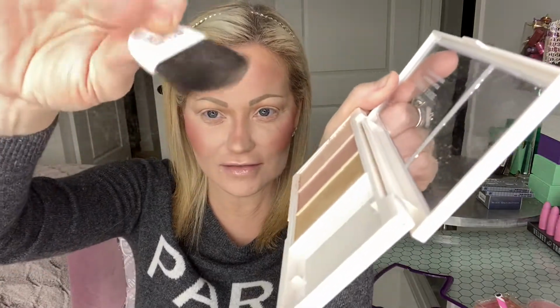So let's try it. I'm gonna actually try it with the little brush here. It's very, very, very powdery. Okay. Ooh, okay, so it's, wow, it works really good. Like, it's really highlightery. And I really, really like the brush. I like how it's angled like that and you can kind of maneuver it.